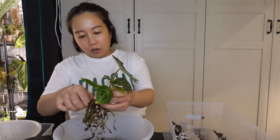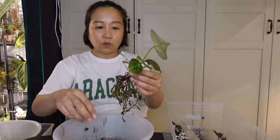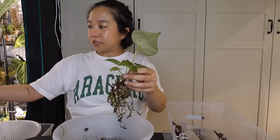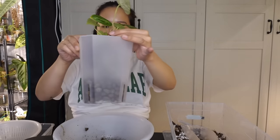Okay, these roots are fantastic. There's really no rotted roots at all. I only lost one here on the way. It's looking really good. So here is the size of the root system in comparison to the pot. So I think she's going to fill in pretty fast.